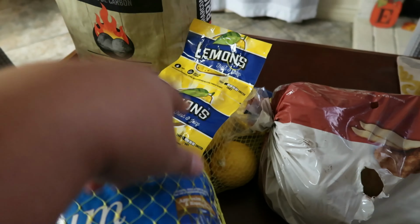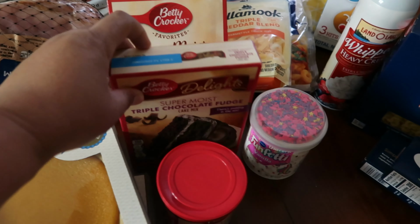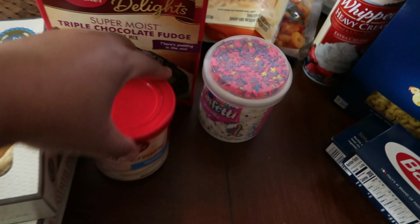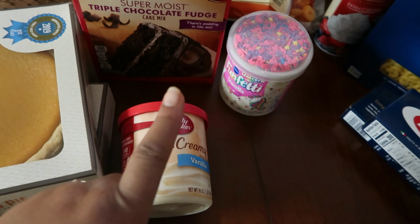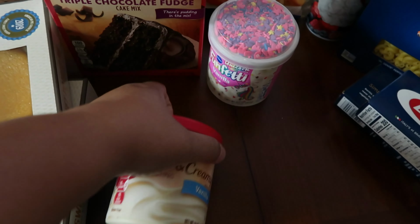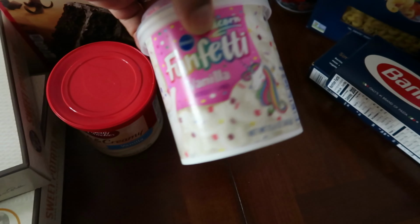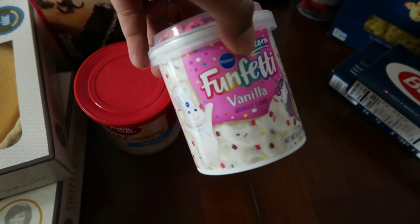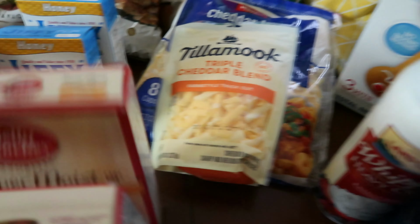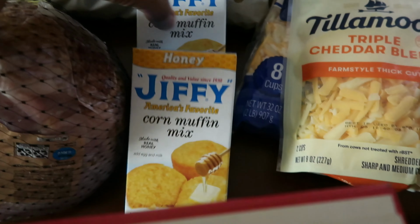And coming back up here, I got two boxes of cake mix, one yellow, one chocolate. Michaela's gonna be baking a cake. I also got some vanilla frosting. I thought we had chocolate, but I guess we don't. But I guess we'll just have to work with what we have. Also, Kalia picked this one up, of course, unicorn vanilla. I also got some corn muffin mix.